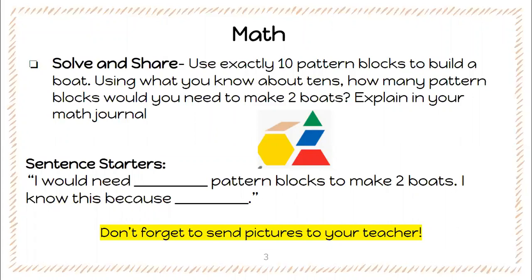Don't forget to send your teacher a picture of the boats that you make with your pattern blocks. I know they would love to see your creations.